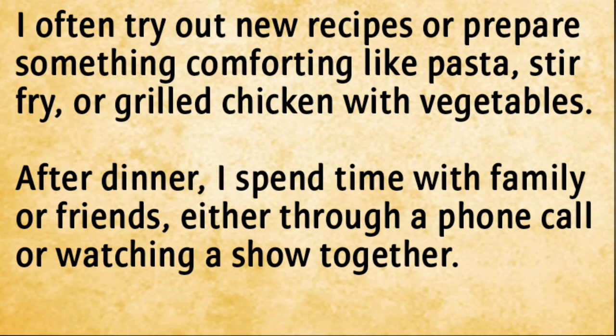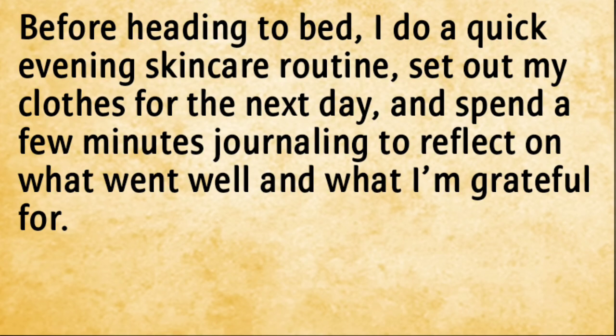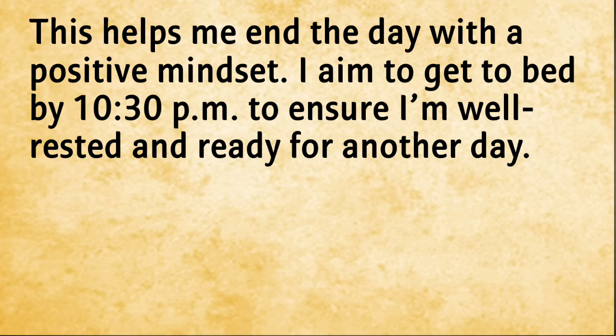After dinner, I spend time with family or friends, either through a phone call or watching a show together. If I'm in the mood, I read a book or listen to a podcast, which helps me unwind and prepare for sleep. Before heading to bed, I do a quick evening skincare routine, set out my clothes for the next day, and spend a few minutes journaling to reflect on what went well and what I'm grateful for. This helps me end the day with a positive mindset. I aim to get to bed by 10:30 p.m. to ensure I'm well rested and ready for another day.